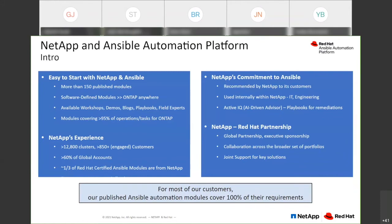And we're also internally using Ansible a lot with our IT engineering. It's part of the ServiceNow catalog that we've integrated Ansible automation into. We recommend that to our customers. So you will hear that in the next month as well with more specific examples. And we actually even integrate playbooks into our Active IQ, which is part of our support engine, to help remediate certain issues. As an example, like a shelf firmware upgrade, we can actually trigger that through our Active IQ platform. So we're really all in when it comes to Ansible.